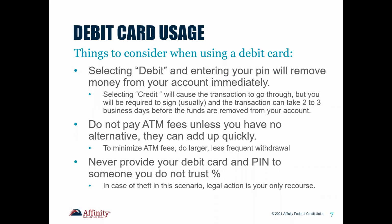Another big point with a debit card is never provide your debit card to someone else, and never, ever give your PIN out to anyone else. In the case of theft in this scenario, a lot of times legal action is your only recourse. So if you're writing your PIN number on a sticky note and sticking it on your card and you lose it, there is a high chance you will be liable for that transaction because you provided the information to someone other than yourself.